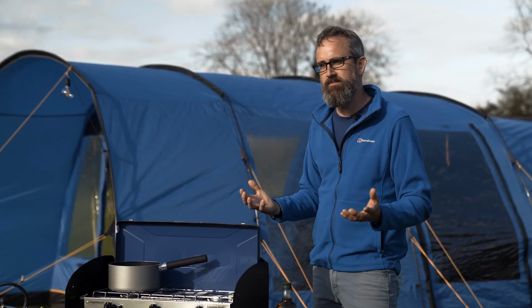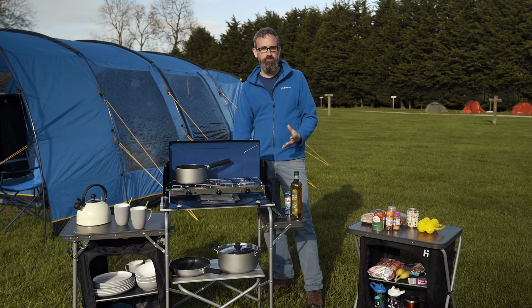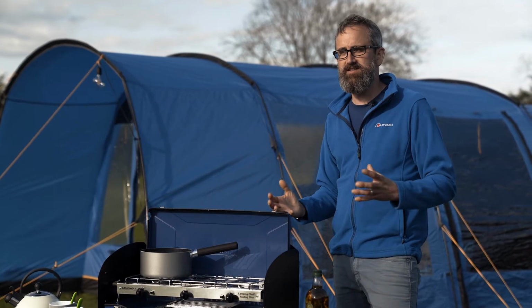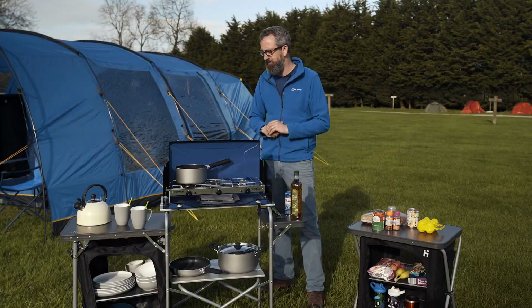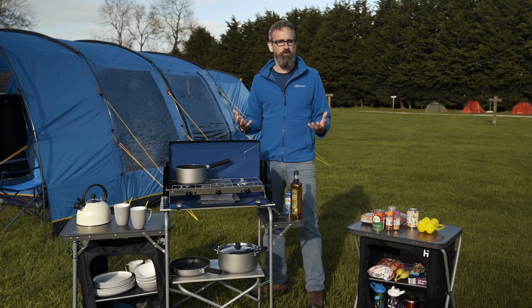Pans are an essential item, so we do a variety of pan sets, from pans almost like the ones you'll get at home to small compact ones for backpacking. The key thing about all these things, compared to the stuff you have at home, is they're going to be much lighter, so there's less weight to carry in your car or if you're walking to your tent from your car. We also do a great range of plates, cups, cutlery, etc., all the stuff you'll need for camping, which again is all lightweight and really tough.